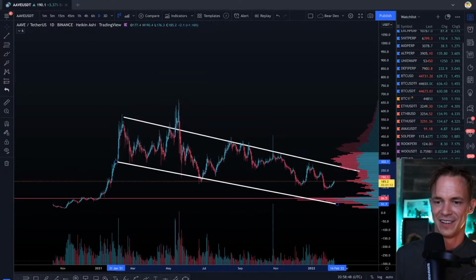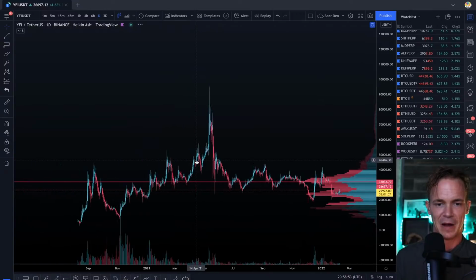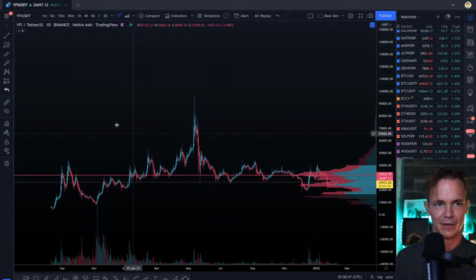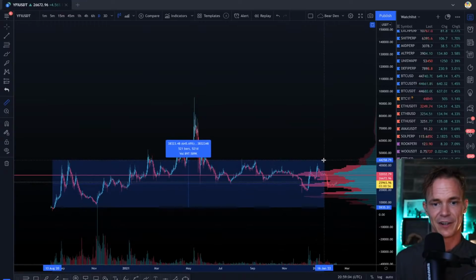Wi-Fi as well. Again, what we're looking for here is just general market sentiments. So here, wow, look at this range trade for Wi-Fi too. Not enough data for Wi-Fi. It's on Binance, that's why. But look, let's go from the bottom of the range here to the top. Yeah, a 600% range trade.